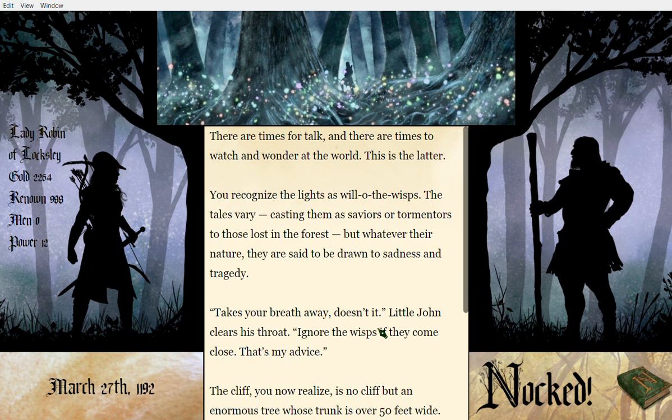The tales vary, casting them as saviors or tormentors to those lost in the forest. But whatever their nature, they are said to be drawn to sadness and tragedy. "Takes your breath away, doesn't it?" Little John clears his throat. "Ignore the whips. If they come close, that's my advice."